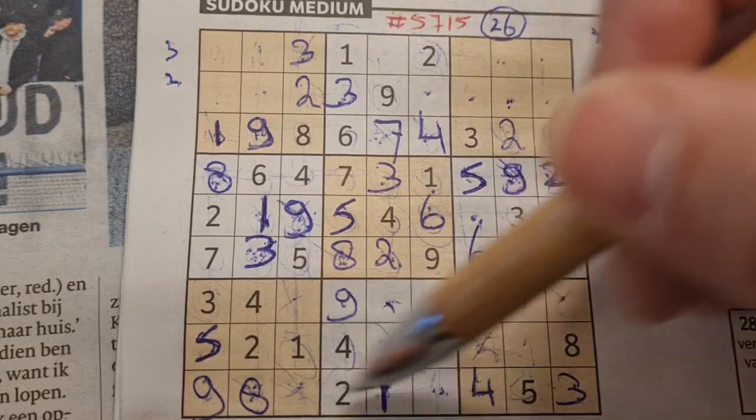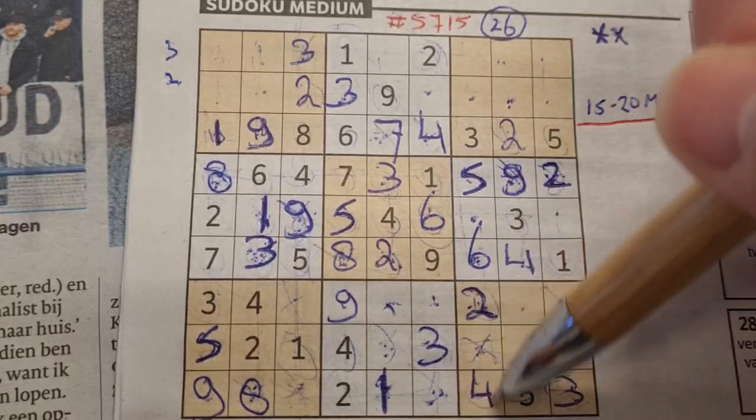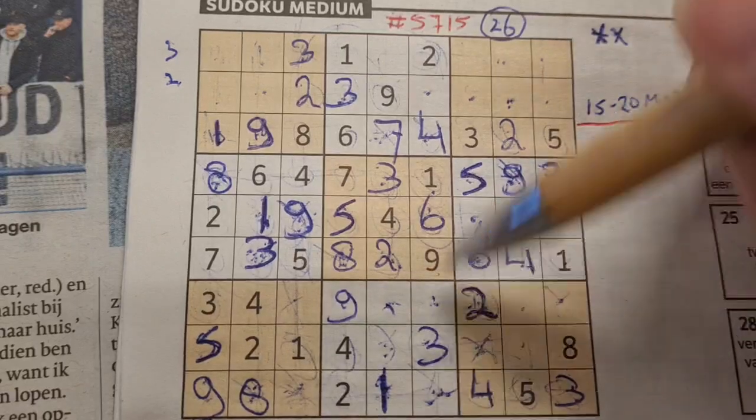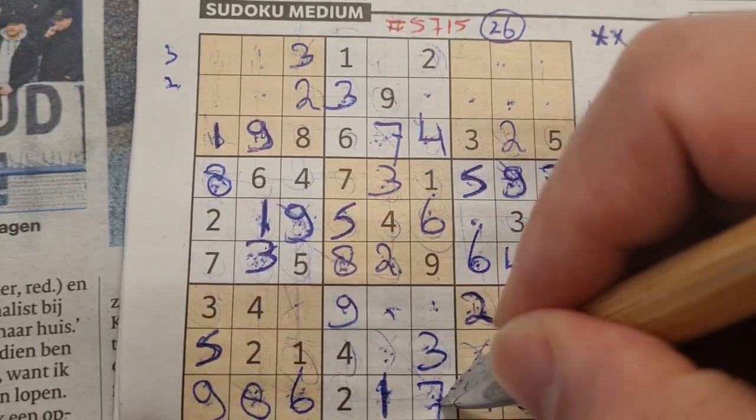7 and 2 missing numbers in the last row. 4 numbers. The 1, the 2, the 3, the 4, the 5, the 6 is missing, and the 7 is missing. 6 and a 7. We have a 6 in this column. No 6 there. 6 should be here, and the 7 goes there.